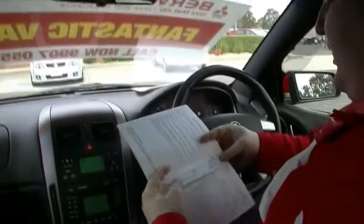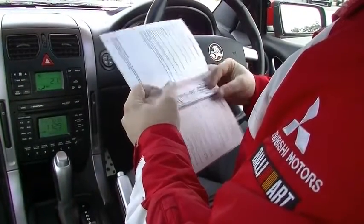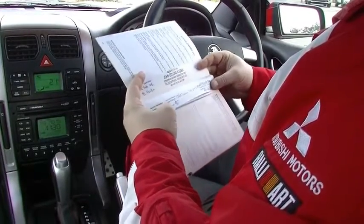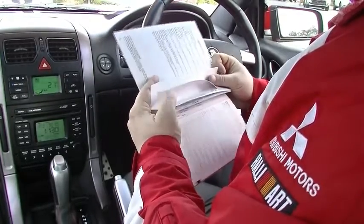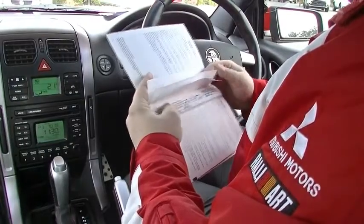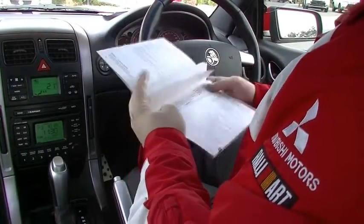Going to jump into the service books now. All right, let's go through it. We've got the initial, we've got the 10, we've got the 8, we've got the 20, the 30, the 40, the 50, the 60, the 70, the 80, the 90, then we go to 110, and then we've got 119, which is where it's at now.